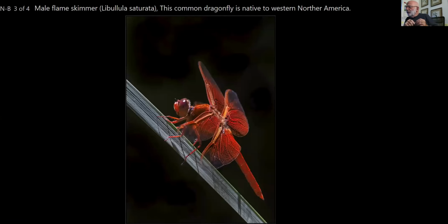Male flame skimmer, Libellula saturata. This common dragonfly is native to Western North America. That's a beautiful photograph of a beautiful animal. The eyes and the wing veins are very clearly delineated in this picture. Scientific name is given along with the location.